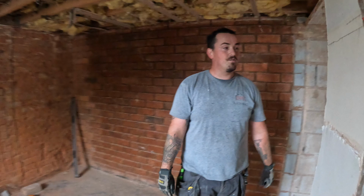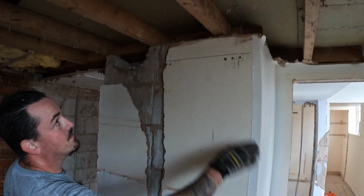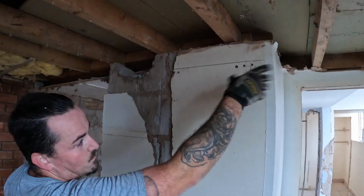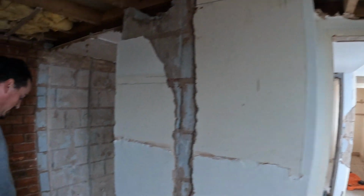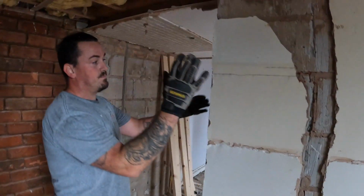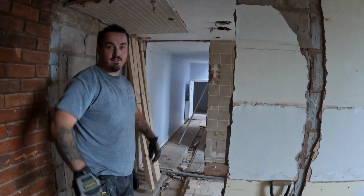Alright, so what we've been doing this morning is we've worked out the solution for this bit of wall because it's supporting these floor joists and various things that are going on there. So we're going to be putting a steel pillar in there to support all that. So this morning has been spent working that out, taking this wall out so that we can get our straight run for the stud work.